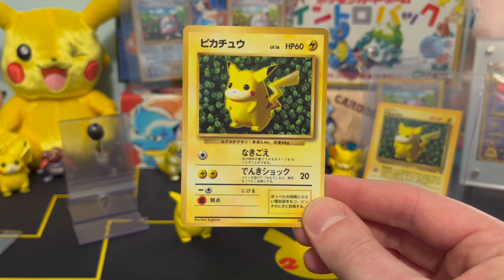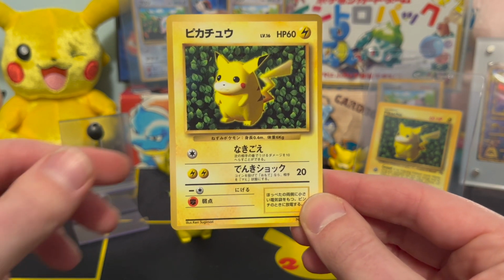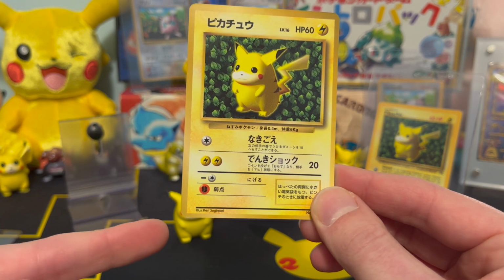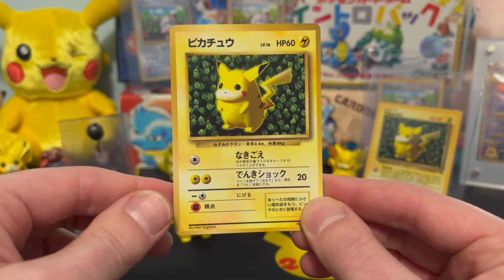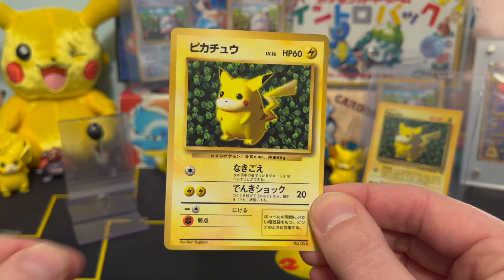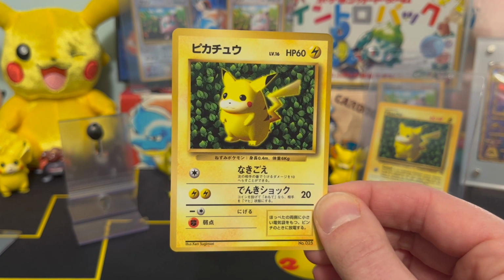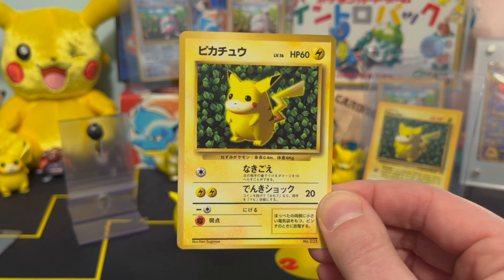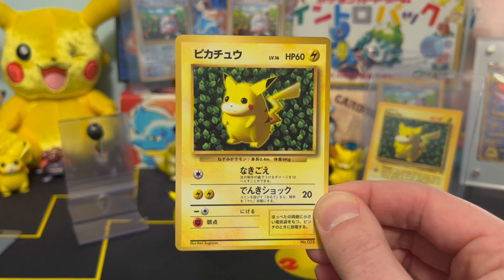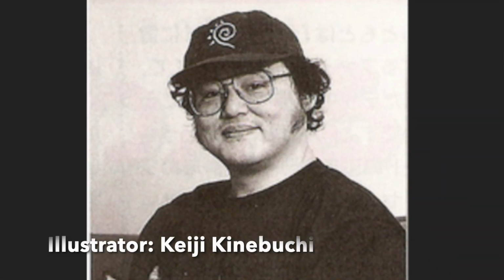So this card actually also has the incorrect illustrator on it. You can see there, bottom left-hand corner, it has the illustrator Ken Sugimori, really well-known illustrator for the Pokemon TCG, but it's the wrong one for this card. The correct illustrator is actually Kenji Kinabuchi, if I'm pronouncing that correctly. And he unfortunately didn't get on this card just yet. In future releases, he is going to be printed on the card correctly.